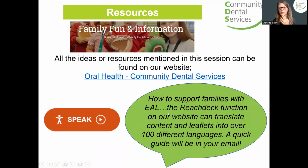If you are someone who finds reading information a little bit tricky, or if you've got English as an additional language, we have got this feature on our website as well. So if you're thinking, oh, I'd love to read one of those leaflets, but not sure if I would be able to, then you could ask the little orange guy here to read it for you. It will read it in English. It will also read it in over 100 different languages and read the information to you. So that can be quite useful as well.